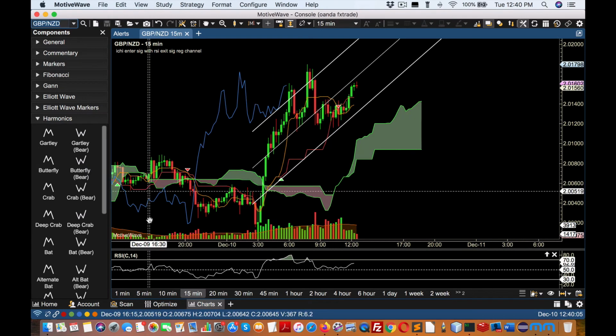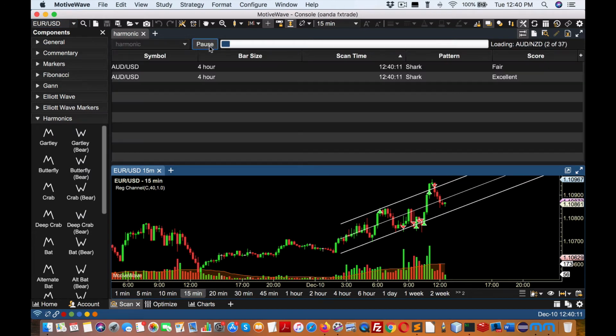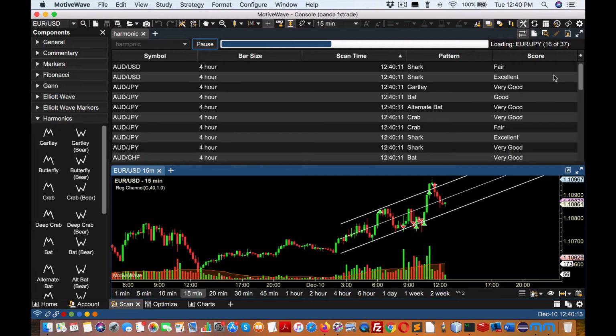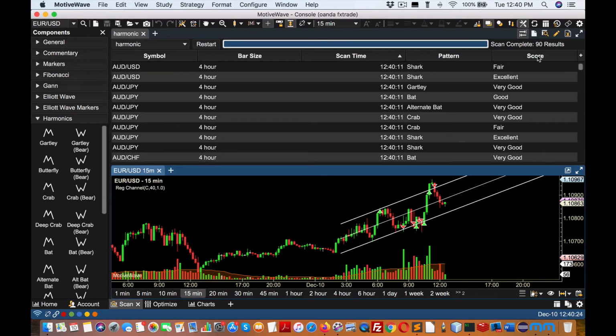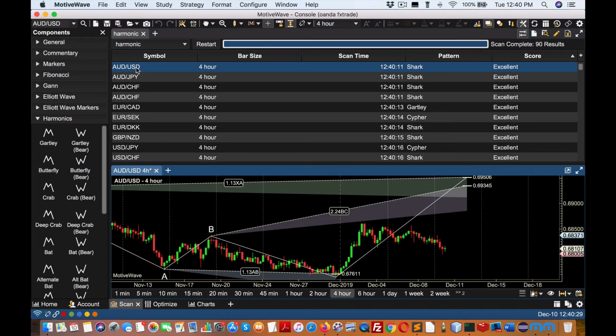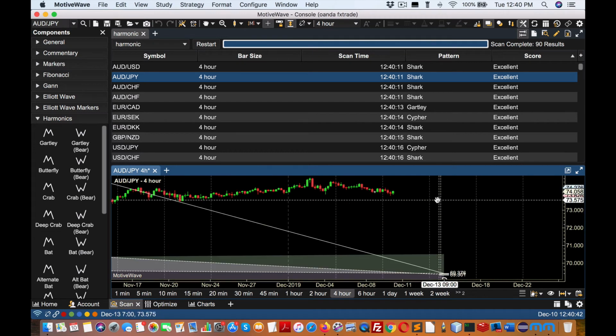15-minute chart, so let's go back in and do some scans. Okay, so we're going to do another scan here. Again, harmonics 4 hours, only looking for excellence. So this call, I must say, I was pretty happy with. Excellent. So what do we got here? See the target there is still higher on Australia USD. As I keep saying, when the target is below the current price, this could be a shorting opportunity, but I'm not really interested in that.